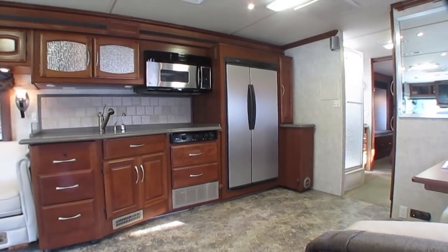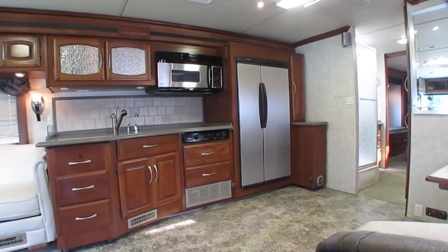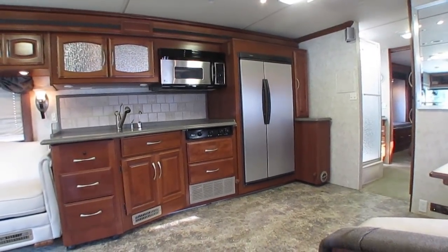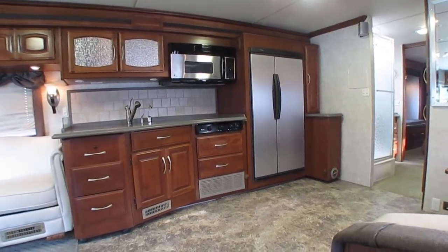And if you choose not to, please understand you do so at your own risk, because everybody's got different opinions about what a nice 15-year-old RV for $69,900 is supposed to be.